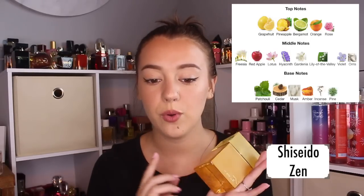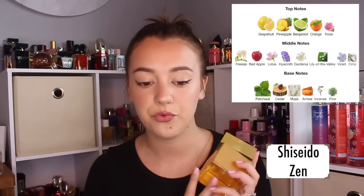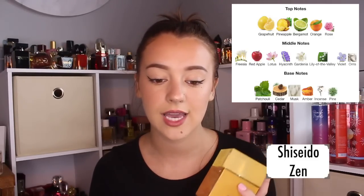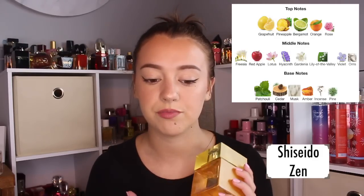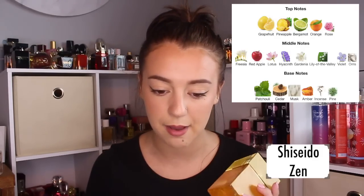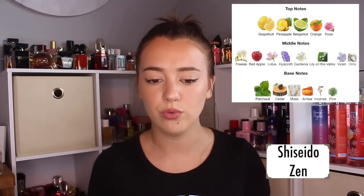And the notes in this are mouth-wateringly beautiful. This one has top notes of grapefruit, pineapple, bergamot, orange, and rose. Middle notes of freesia, red apple, lotus, hyacinth, gardenia, lily of the valley, violet, and orris. And base notes of patchouli, cedar, musk, amber, incense, and pine. So kind of an extensive note list.